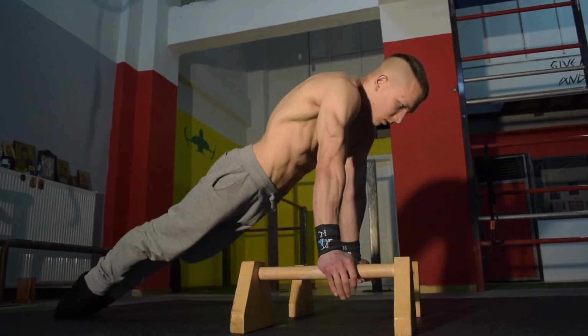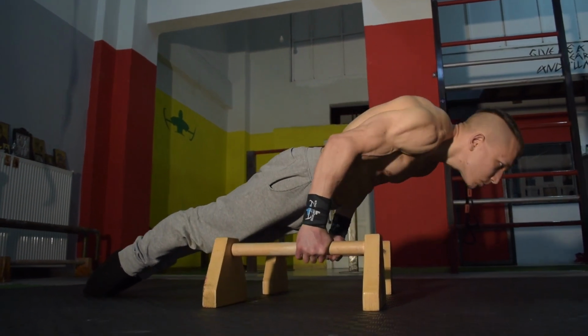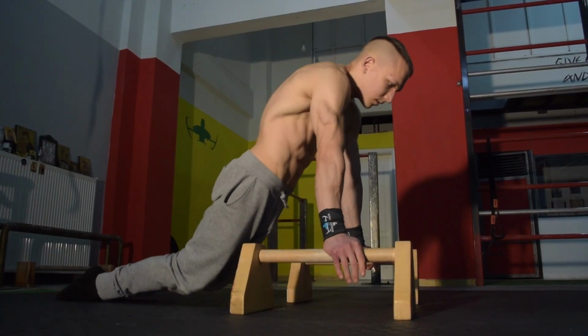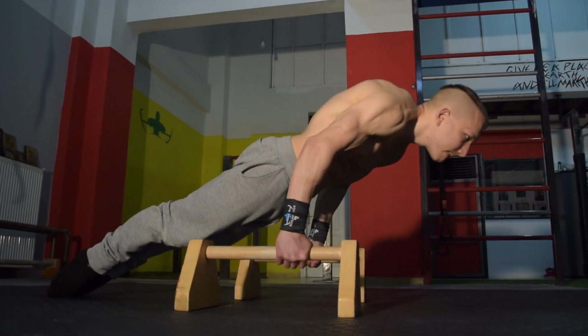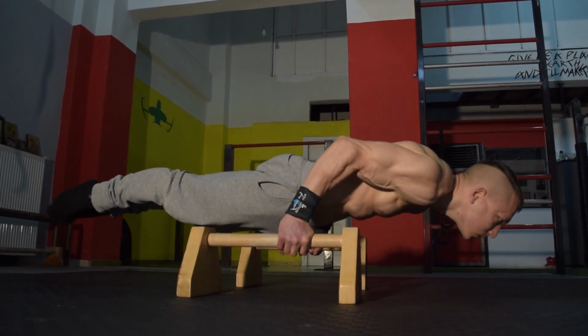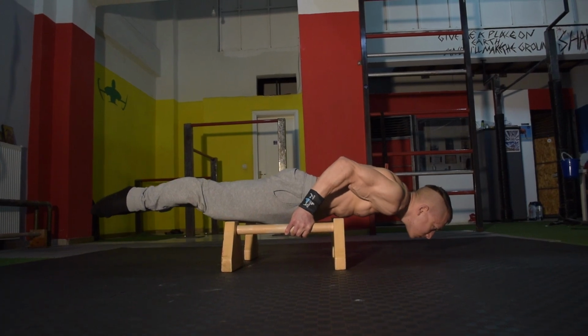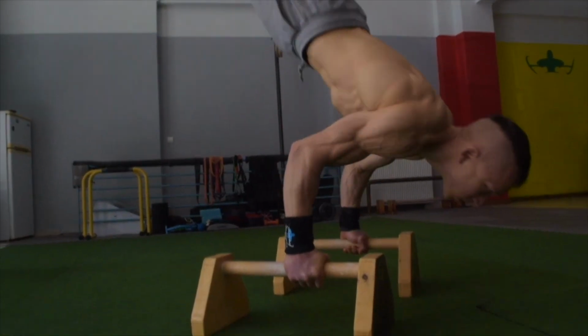Number 7 is the bent arm planche. The bent arm planche is key in unlocking next level shoulder strength. The bent arm planche is a great way to build strength in a slightly more extended elbow position than usual, which has tremendous benefits in conditioning you and preparing you for both the 90-degree handstand push-up and the planche. Two great exercises are the bent arm planche hold and the handstand to bent arm planche.